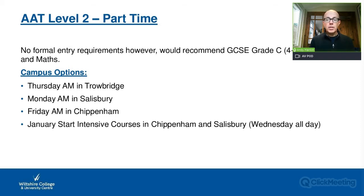There is an option, if as a result of today you think, oh, I want to do level 2 AAT, of starting in January, both at Chippenham and Salisbury, and I believe at Trowbridge. You do a whole day rather than just a morning, so Wednesday morning and Wednesday afternoon, starting in January through to June. You can still, this academic year, do level 2 AAT should you wish to do so.